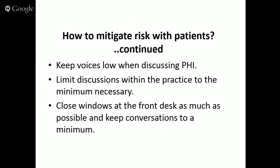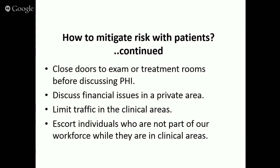Keep voices low when discussing private health information throughout the practice. Limit discussions within the practice to the minimum necessary. Close windows at front desk as much as possible and keep conversations to a minimum. Close doors to exam or treatment rooms before discussing the PHI. This isn't always applicable to dental offices, I get that, but where applicable. Discuss financial issues in a private area, because nothing would make a patient madder than their financial issues being discussed in front of other patients, like they can't pay their bill, for example.